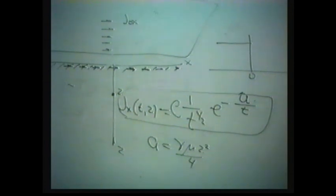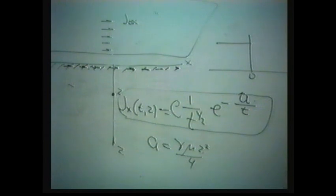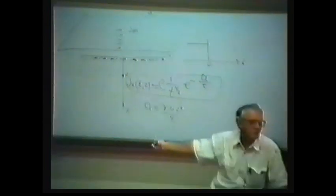A small exercise, back and forth. I took depth 50 meters, z equals 50 meters. My question is, first of all, do we know what is the value of current at the first moment when the current is turned off? What is the value? Nothing, 0. So let us check, does this formula tell us this or not?